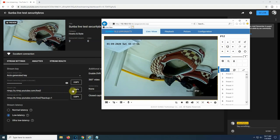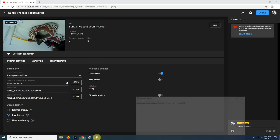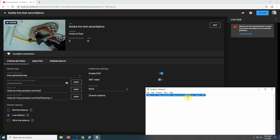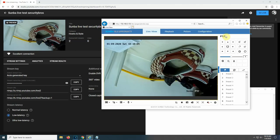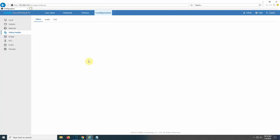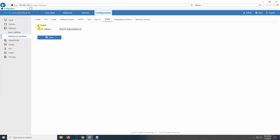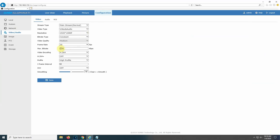So what we need to do to set it up is copy the stream URL and then add a stream key at the end of the URL. Then log into your camera and go to Configuration, Network, Advanced Settings and then RTMP. Here we can add a YouTube stream URL. If we go to Video and Audio, you can see my settings, but you might need to test tweaking the frame rate and the bitrate and see what works best for you. For a more detailed step-by-step tutorial, you should head over to Sunba's YouTube channel.